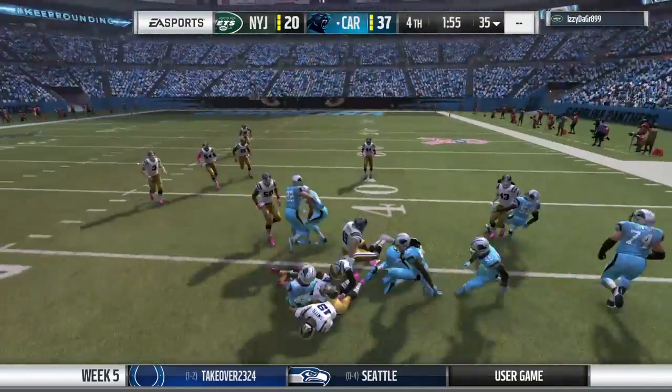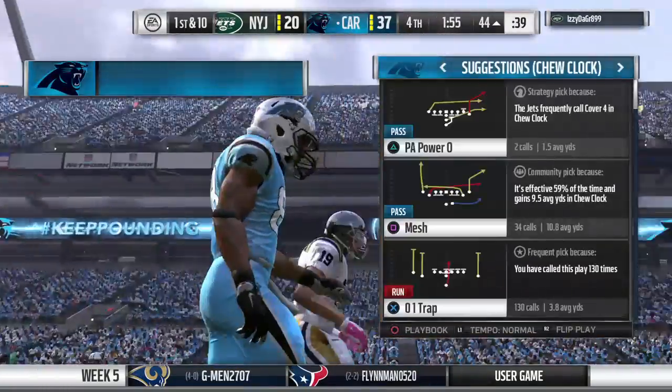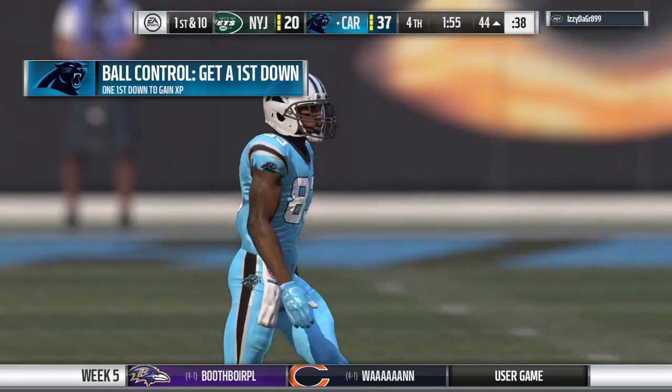And it looks like the Panthers' hands team does its job. Now they're down big here in the 4th. They had to try the onside kick. Can't fault them for the effort at least. No, you can't at all.